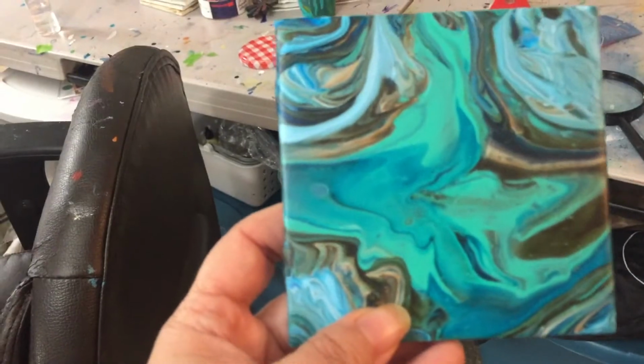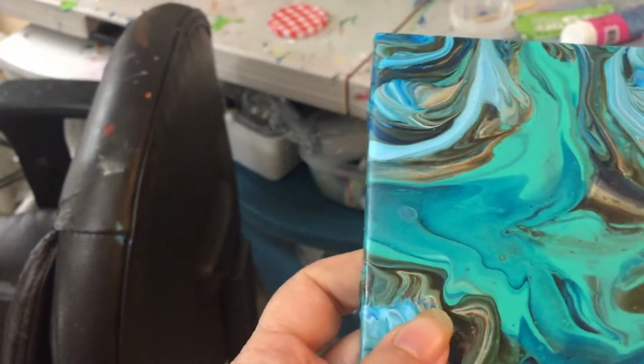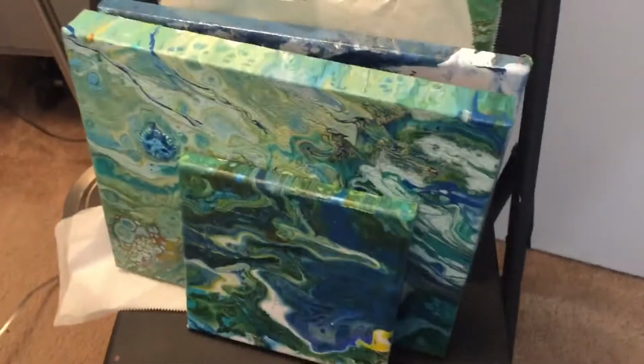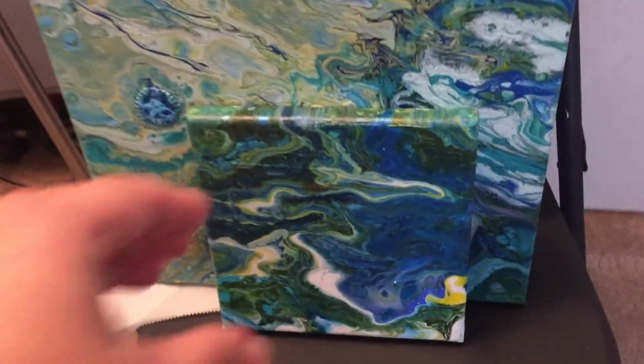And here's a cool pour I did on a tile. This is so pretty. It doesn't have cells, but you know, I'm not all about the cells. It's okay if I get them, but if I don't, it's okay too. And here are some pieces I'm working on.